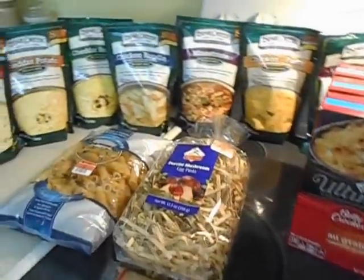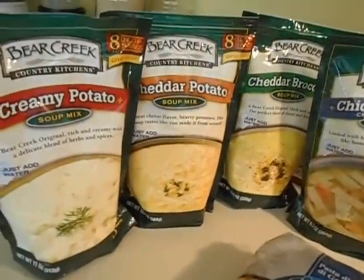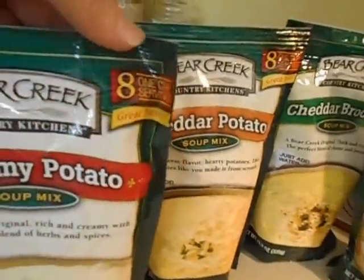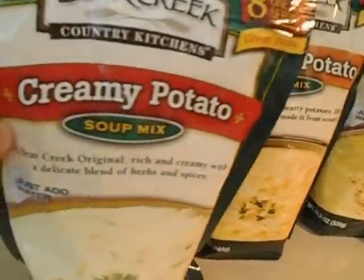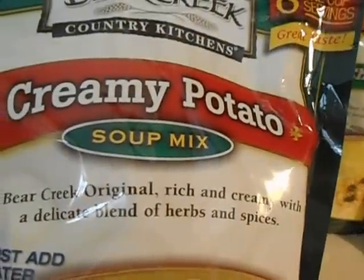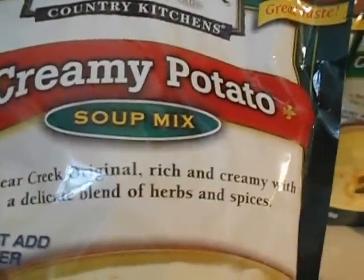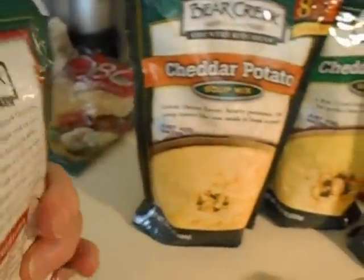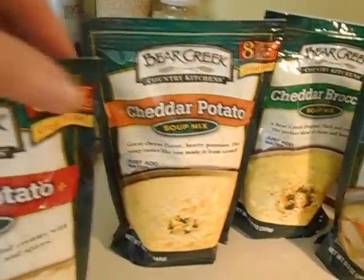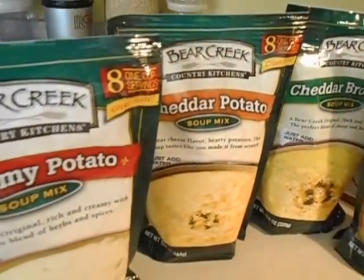And just to give you an idea, some of my purchases was Bear Creek. We're stockpiling Bear Creek because one, it serves 8, and it's just add water. So from here on, like a creamy potato, you could probably add extra potatoes to it to make it go further. But it's also vital on the sodium count. The sodium is 890 milligrams. Now, if this was a Wise food or a Mountain House food, this would be twice the amount of sodium.